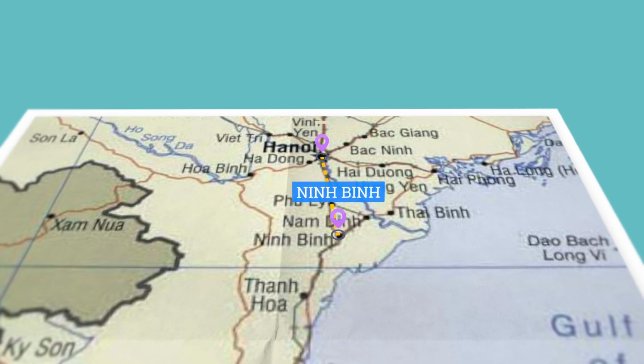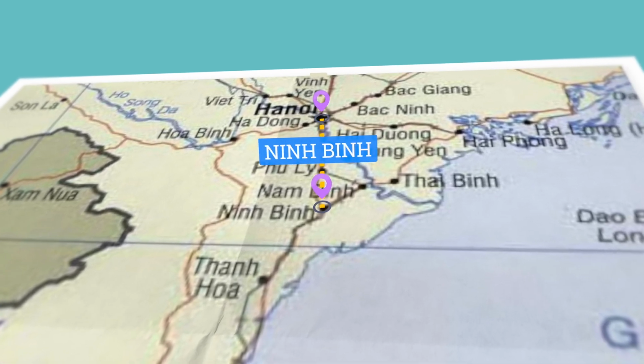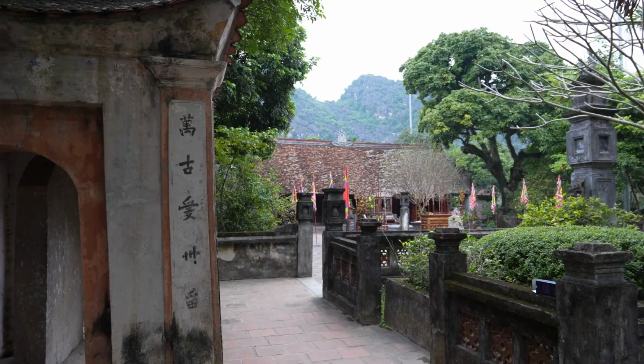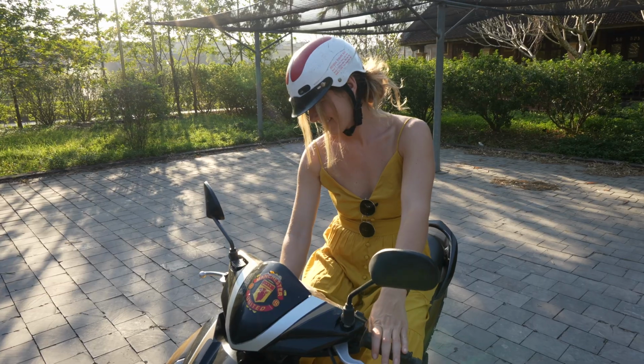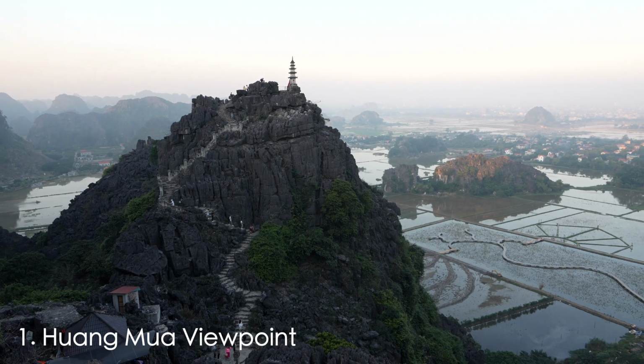You're gonna start your journey about 90 kilometers south of Hanoi, where you'll land right in Ninh Binh. Actually, it's about a 2-hour train ride just to reach there. And you're definitely going to want to spend a couple days to soak in all of the must-dos of this tranquil oasis. Actually, we rented a scooter for the entire weekend, which allowed us to see everything on our own terms. Highly recommend. The first thing on our list is Hang Mua Viewpoint.